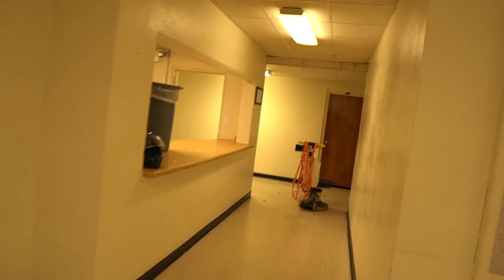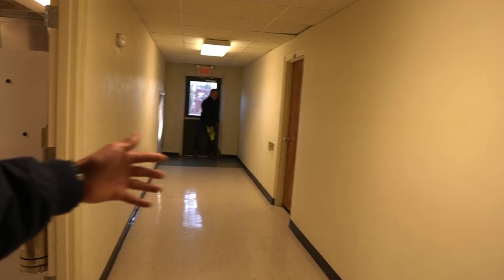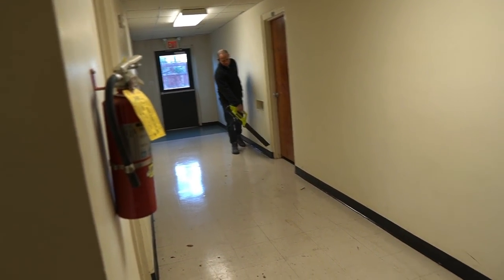Pops has already started. Look, he had a smart idea this morning. We have an electric blower and he's blowing everything that's on the floor into one spot. Then we're going to sweep it up a little bit quicker than sweeping. Never thought about this, but yeah.